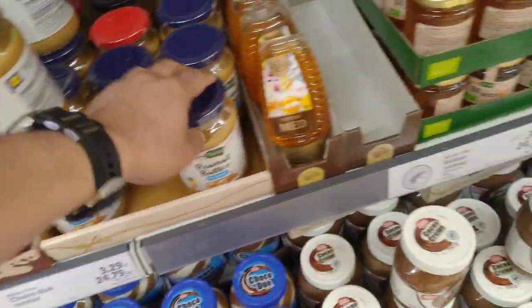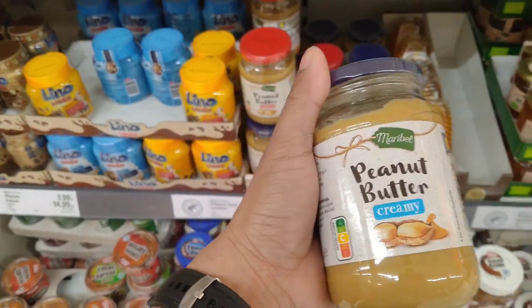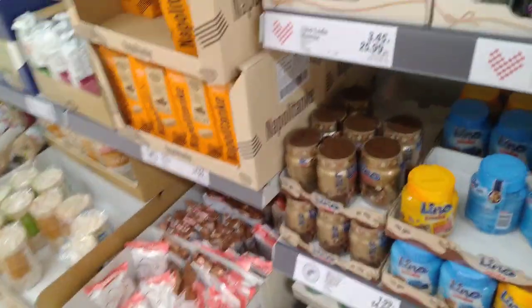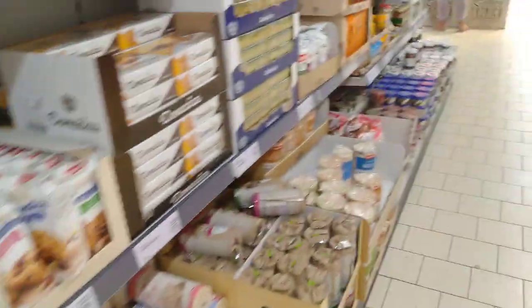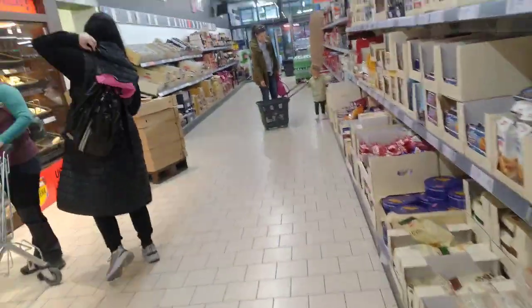Which one? This one, chocolate. Parang Nutella. Yeah, it's Nutella. This one, I like it. How much is it? Scan Nutella. I didn't know the price, but we need to scan. You have Nutella? Chocolates.